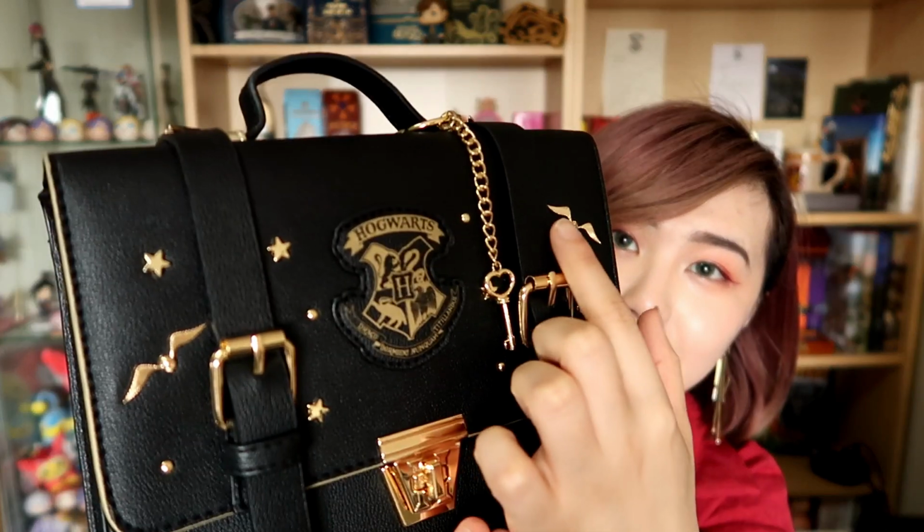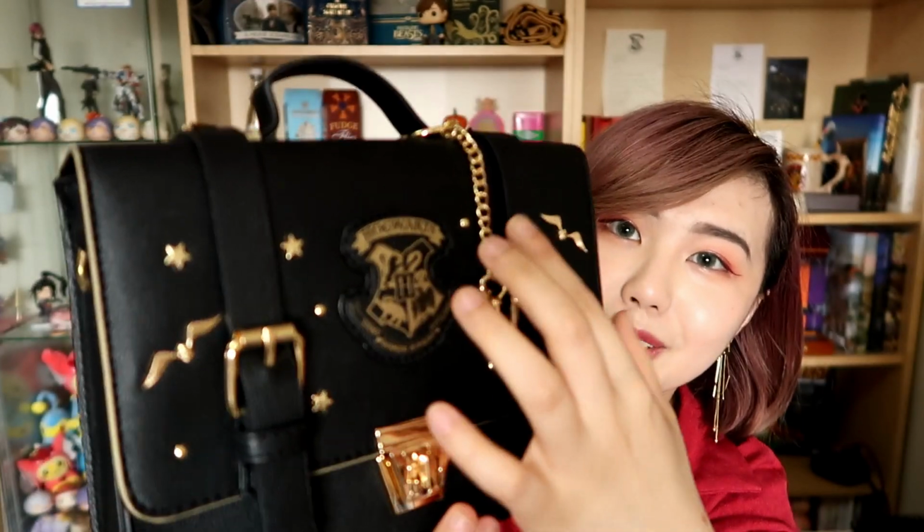The final item I got at Primark was this little black bag. So when I saw this item, I couldn't pass it up because I don't have a little black bag, and what better bag to get than a Harry Potter one. So this isn't exactly the same design as the bigger one I showed you before, and it has the Hogwarts logo in the middle, and it's also accented with gold, and the clip is also the same. It also has this really cute key on it, and also they have tiny golden snitches on them. I don't know if you can see, but they're so cute.